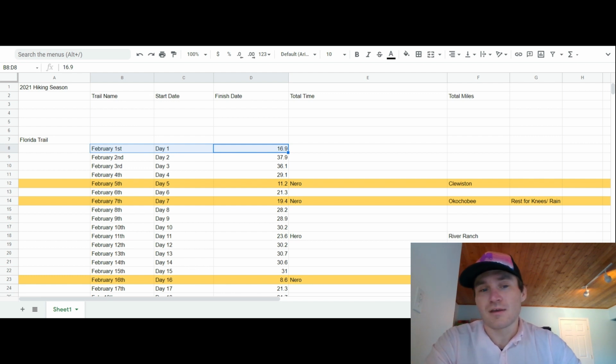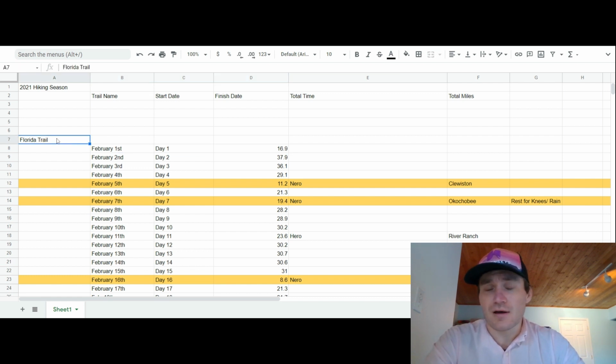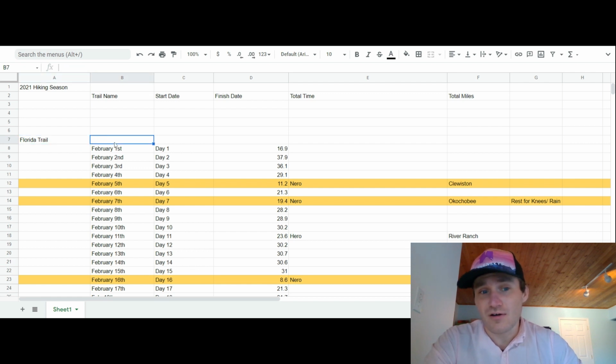That's good. So, Florida Trail, right over here. Start of hiking season 2021. Very, very awesome. You can do the Florida Trail in the early months because of the winter conditions in Florida. Pretty warm. It was still very cold at points, but warm-ish.